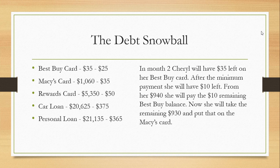In month two, Cheryl will have $35 left on the Best Buy card. After that minimum payment, of course, she's going to have $10 left. So from that $940, she's going to pay that remaining $10 on the Best Buy card balance. First credit card in the second month is now done. Now she can roll what's left, which is going to be $930, into her Macy's card. And if you notice, from month one to month two, I've dropped everything down by the minimum payment.